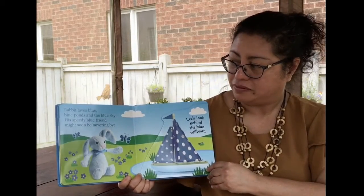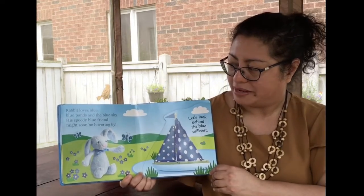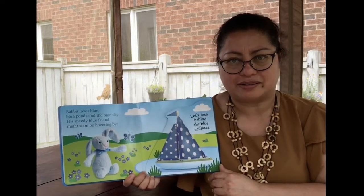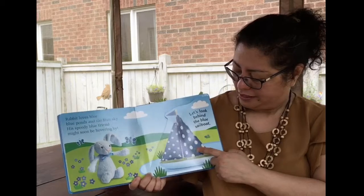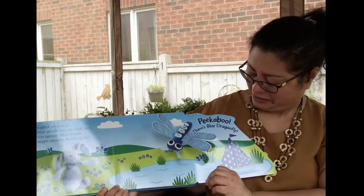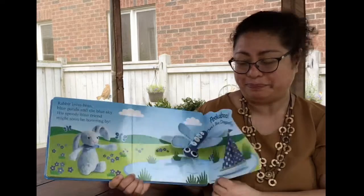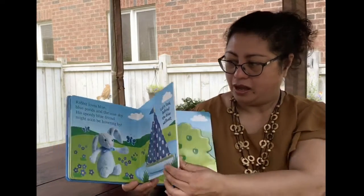Rabbit loves blue. Blue ponds and a blue sky. His speedy blue friend might soon be hovering by. What do you think his friend is? Is it a blue butterfly? Let's see. Let's look behind the blue sailboat. Peekaboo! Yes! Look! It's a blue dragonfly. She's flying.